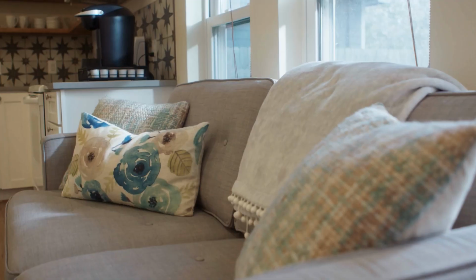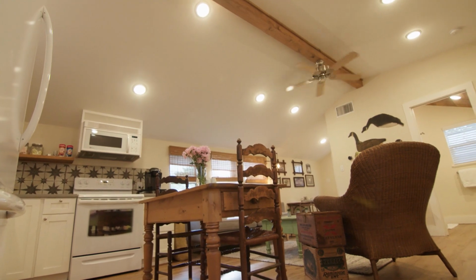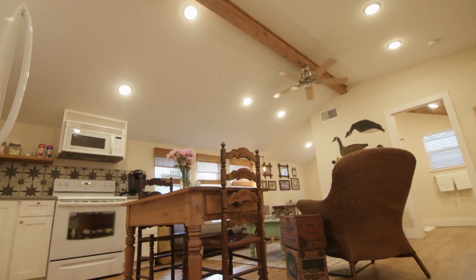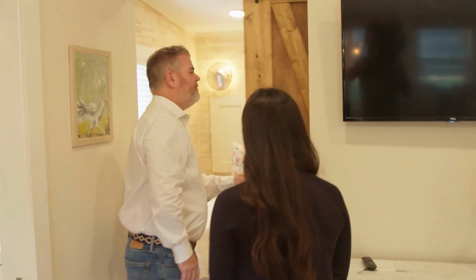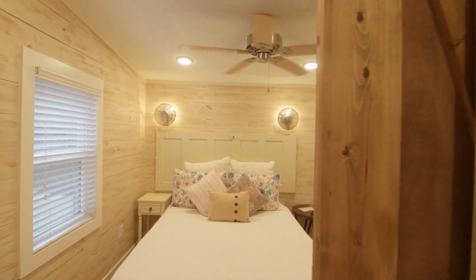And so you've got full kitchen here. We provide all the plates, utensils, cooking items, that kind of thing. If you're looking for an experience in Boerne where you kind of want to be a little bit off the beaten path but access to everything, then we're a great fit for that. We've got our sliding barn door. This is so cute.